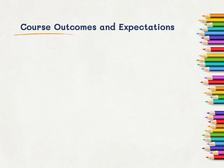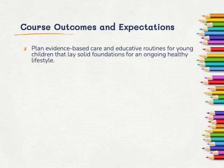So let's look at our course outcomes and expectations. When we look at this course, this is a prerequisite for prac. So you are going next year into a childcare centre to do one of your placements. So this is why this course is so important.